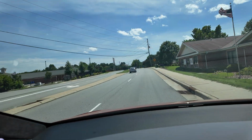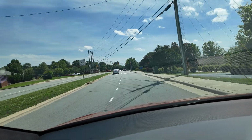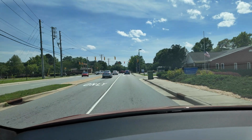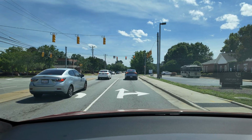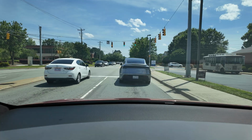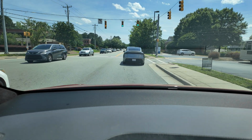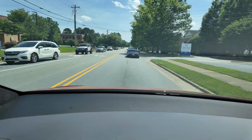There's a midnight silver metallic Y behind me, and there's a new Quicksilver Y in front of me. So I am in a 3 Tesla sandwich here, and there went a red 3, I think. I just caught the very last bit of it. Okay, this is a dual motor Foundation Series. So we will not be the first Quicksilver new Model Y in town. Oh well.